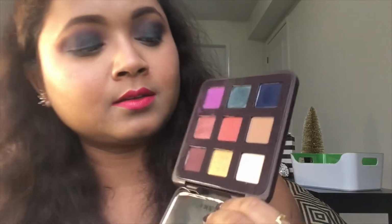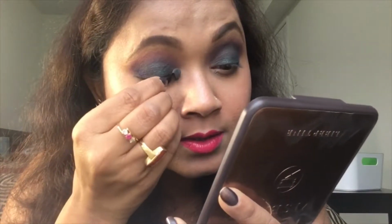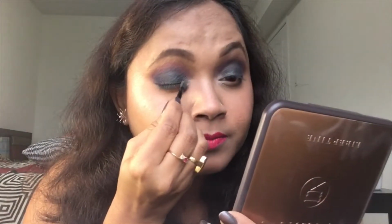Now I'm thinking of taking this shade as well. Why not? Little bit on my inner corners. Yes, that's a pretty shade too. It has a lot of potential, and you will see. Tune into Soma's Makeup Diary for many looks with this palette.